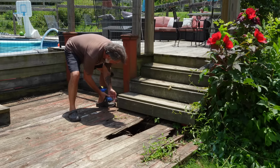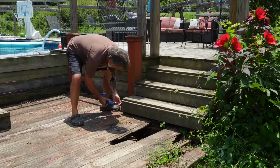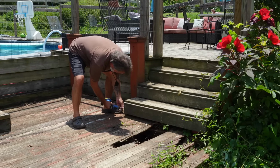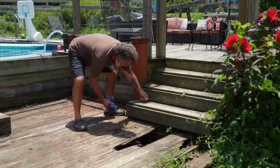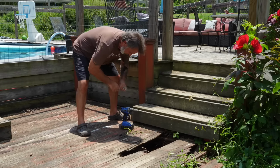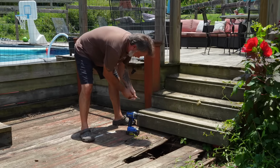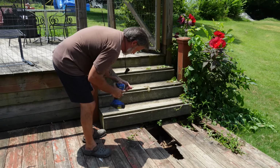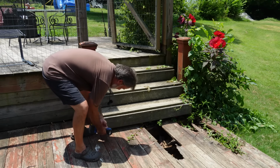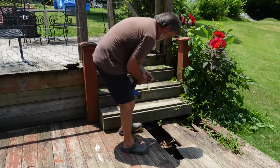Fascia board off of here. I'm hoping these other screws aren't rusted on there. I can't even get this one off. Dang it. It's stuck. All right, got it back on. Let's see if I can get these out. It's sticking on there.